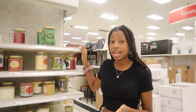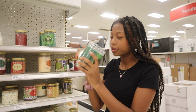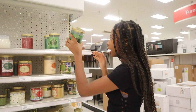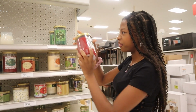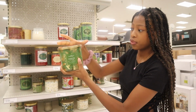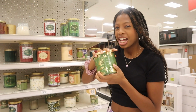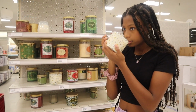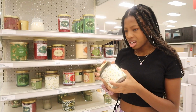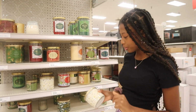Alright everyone, I smelled the candles for fall, so I'm gonna smell the ones for Christmas as well. We have balsam fir. Not bad. Okay. Christmas cheer. That smells cinnamony. Not my fave, but it's okay. Ooh, this one's big. Forest fir. This smells like a manly kind of candle. Merry and bright. This smells like something I've smelled before, but I don't know. I don't think it's for me, but it's okay.